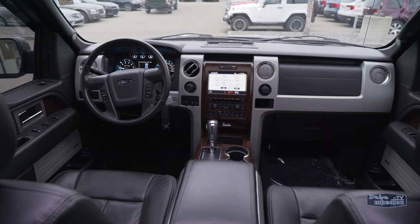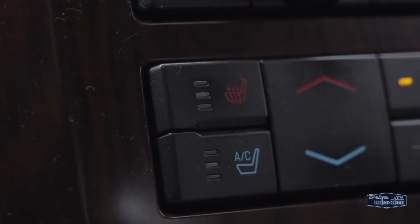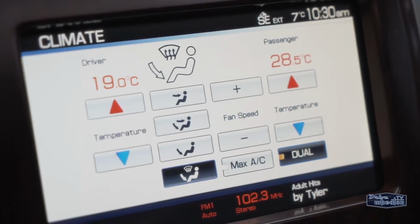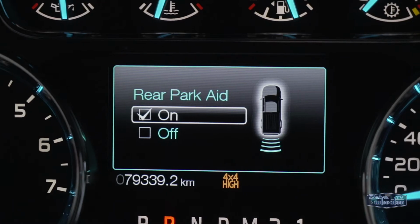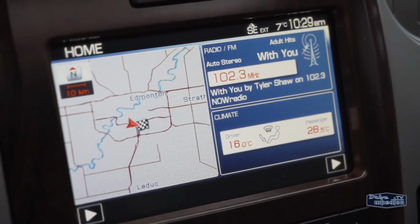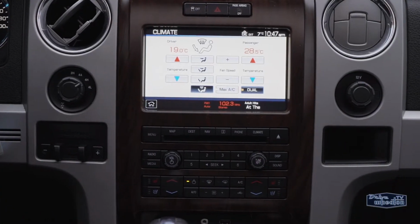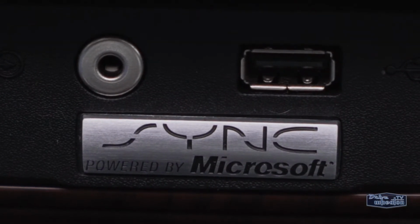It's got plenty of great features like remote keyless entry, leather seating, heated and cooled front seats, heated side mirrors, a sunroof, dual-zone automatic climate control, power adjustable pedals, a backup camera with sensors, factory-installed remote starter, and a spray-in bed liner. It also comes with navigation, Bluetooth, satellite radio, and a CD audio system with USB and auxiliary inputs, along with Microsoft Sync technology.